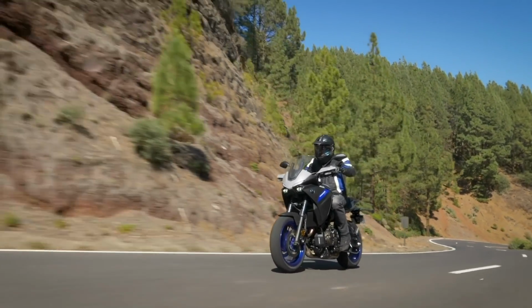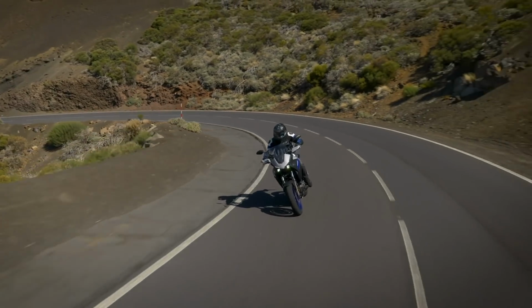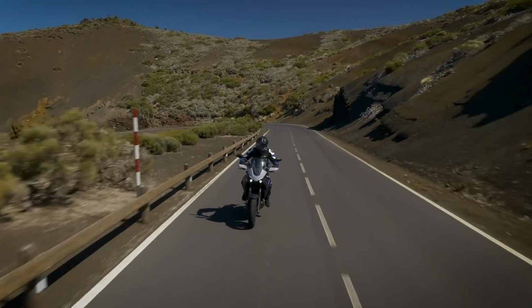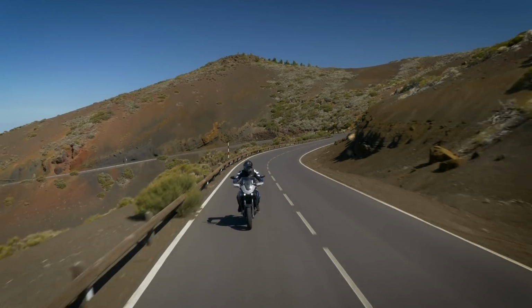Also, this is a sports tourer, so it's got the word tour in there, and it doesn't have cruise control. I know it's got cable operated throttles, so it's a little bit trickier to do, but cruise control on a bike that you're going to sit on the motorway on is quite a sensible thing to have.